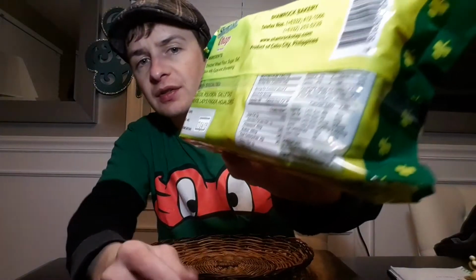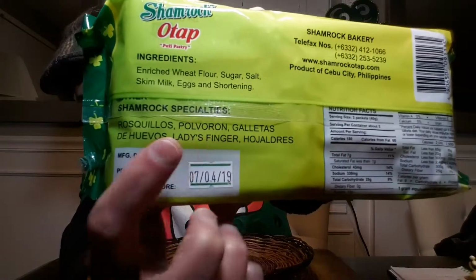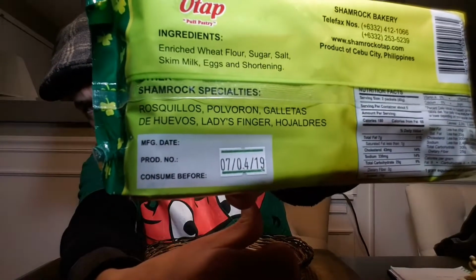The nutrition facts almost look like the American style. And there are other Shamrock specialties listed on the back, and there's no way I'm ever going to be able to pronounce them. Well, one of them I can: lady's finger. I thought in America we say lady fingers, right? Lady fingers. And then this is lady's finger. It's like backwards. So here are the other few that I cannot pronounce. See all of them? Very Spanish sounding.